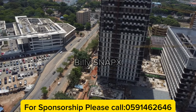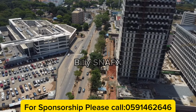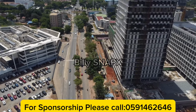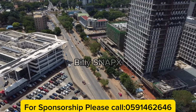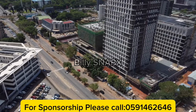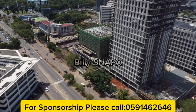Most of the bank headquarters are surrounded around that place, MTN, Car Bank, Zenith Bank, Fidelity Bank, Ecobank, Republic Bank, GT Bank. Most of the banks are here around Ministries, and Ministries is around this huge building. You know what I'm saying?